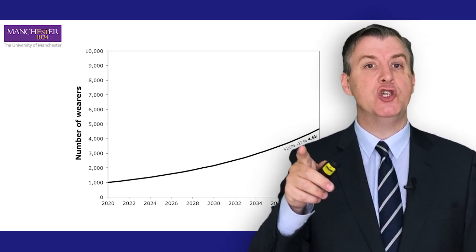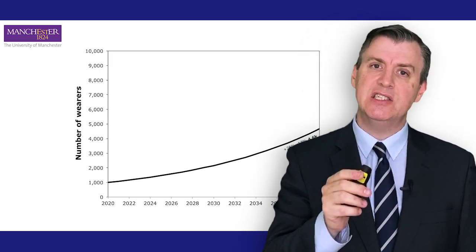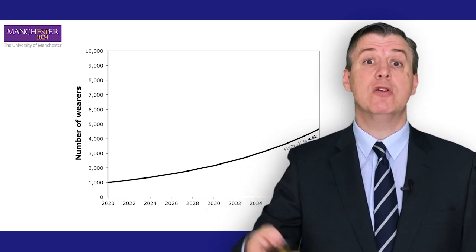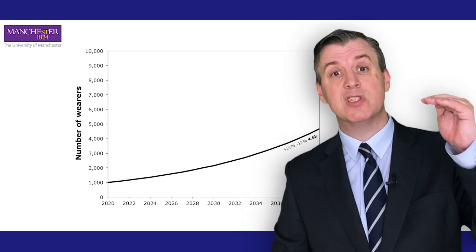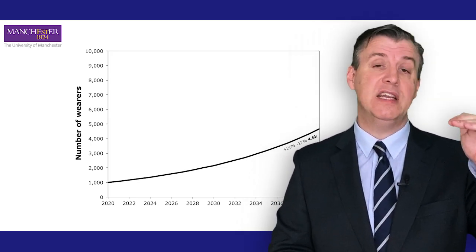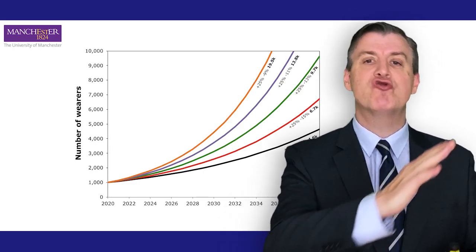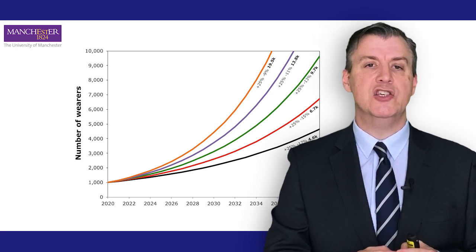It turns out that the shape of this curve, the slope of this curve, is very sensitive to that 17% number. What happens if we continue to build the contact lens practice with 25% new wearers every year, but the 17%, the dropout rate, falls to 15, to 13, to 11, and so on. And we get this dramatic change in the curves, as you can see here.